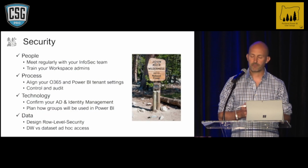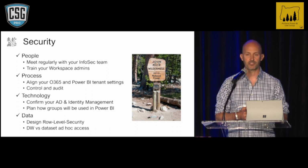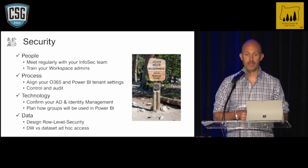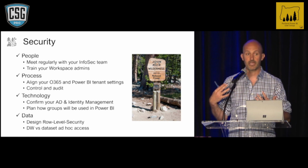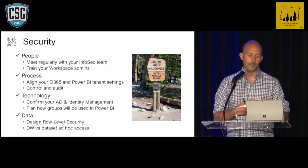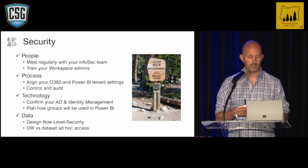From a people standpoint, it goes a long way to have a great relationship with your InfoSec team. One thing that I've seen in working with security folks is they also want a lot of BI and data, and they are sitting on mounds of it. I mean, a lot of them have logs they just can't keep up with, and they are very appreciative of being able to better see into all that. So you can create this great relationship with them where you're helping them with their data strategy, and they're helping you with your security strategy.